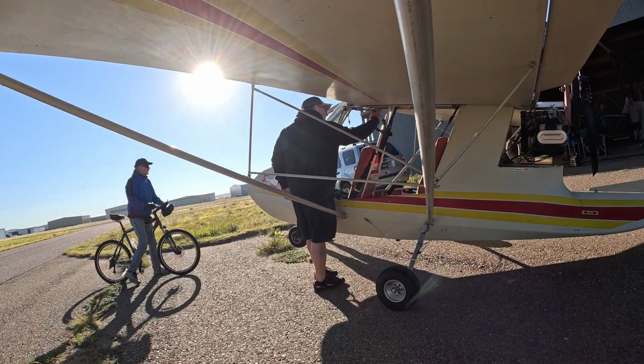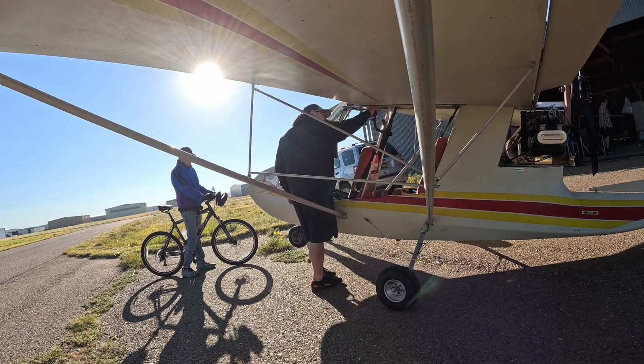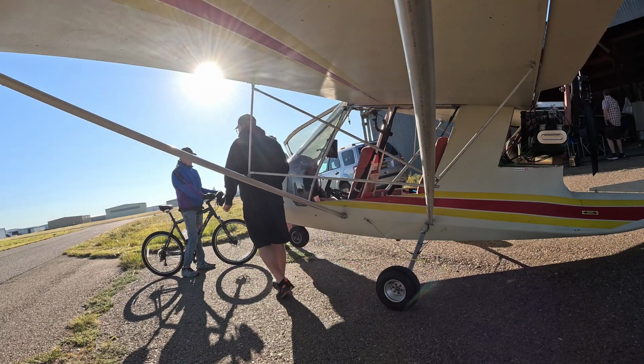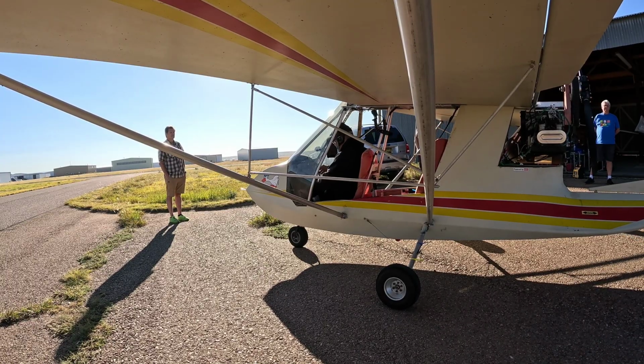What is this? It's a Challenger 2. Challenger 2. Yeah, I don't know much about ultralights. Well, it's not, it's an experimental, but they consider it like an ultralight trainer. But all right, you ready? Clear prop?